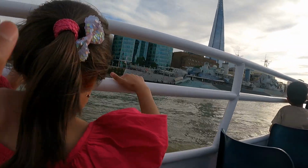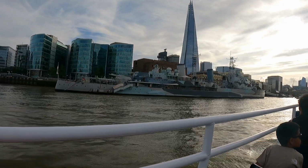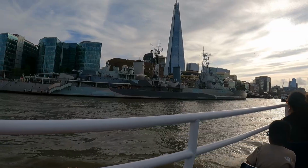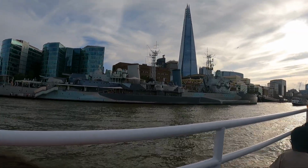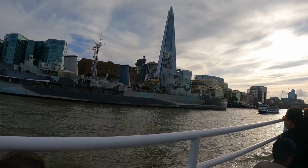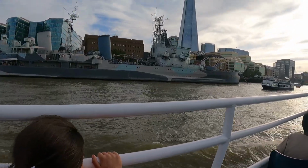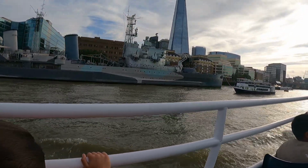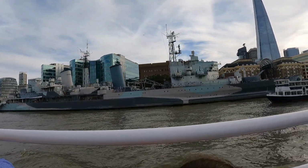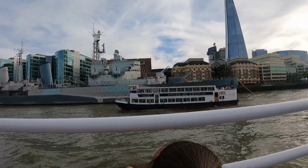Off to the left of the boat, we've got HMS Belfast. She was built in the Harland and Wolff shipyard in Belfast, the same shipyard as the ill-fated Titanic. She saw action during the Second World War, where she helped in the chasing and eventual sinking of the German pocket battleship Scharnhorst. She's now part of the Imperial War Museum. You can explore 9 decks of the Belfast from the engine room all the way up to the Captain's Bridge.